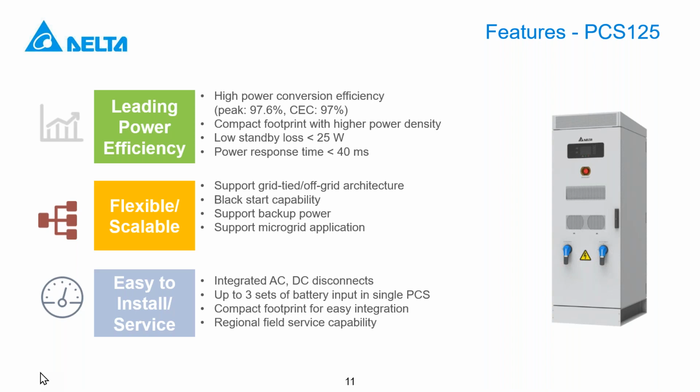It is a completely integrated solution, with built-in AC and DC disconnects on both sides for isolation. We also have a built-in bus where you can bring in 3 battery cabinets, directly connected to the PCS. You don't need to add any DC combiners in between, so it is very flexible in terms of battery interconnections.